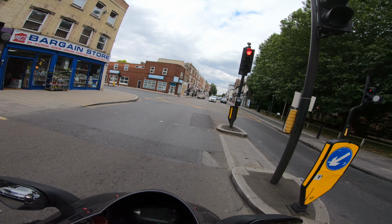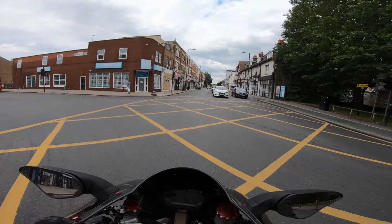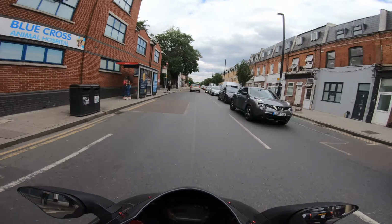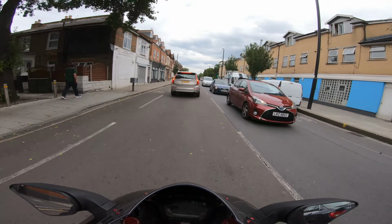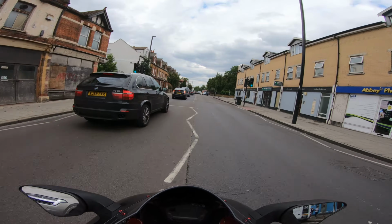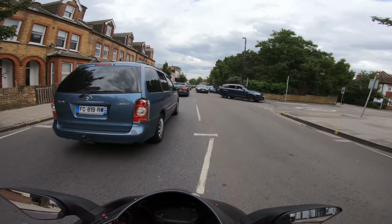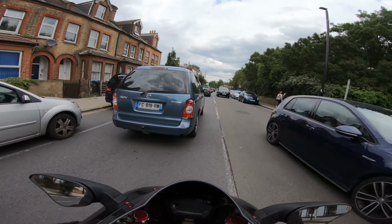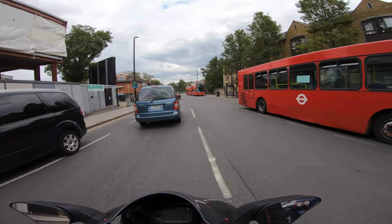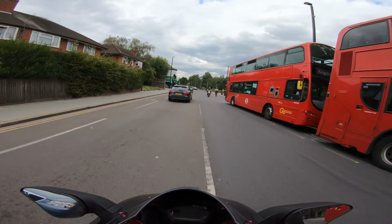I do like the whole stealthy look, but some of the graphics I've seen for Arai especially look rather lovely. There's one HJC graphic for the RPHA, which is a Cal Crutchlow replica, but it's not your normal Crutchlow replica. It's like a monotone silver and grey variant, and it looks fucking amazing in my opinion. Again, I'll throw a picture of that up in the video as we go. I'm just so torn about which one to go for. There are so many pros and cons of each.